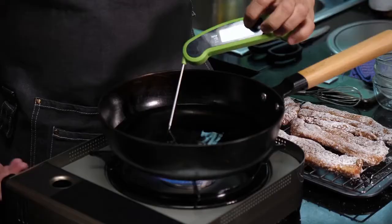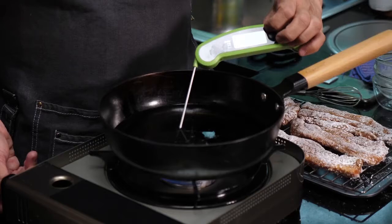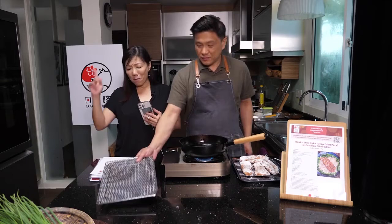We're basically doing a Hakka Zayok recipe using Japanese pork. We've just finished tasting a bunch of different brands of Japanese pork, pork belly and pork loin, shabu-shabu meats. We've done two giveaways already, so we've got one more last giveaway before we end the show.